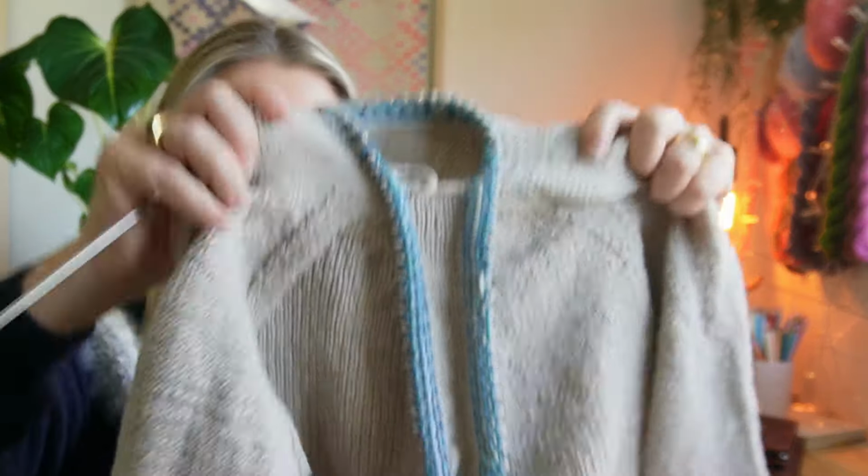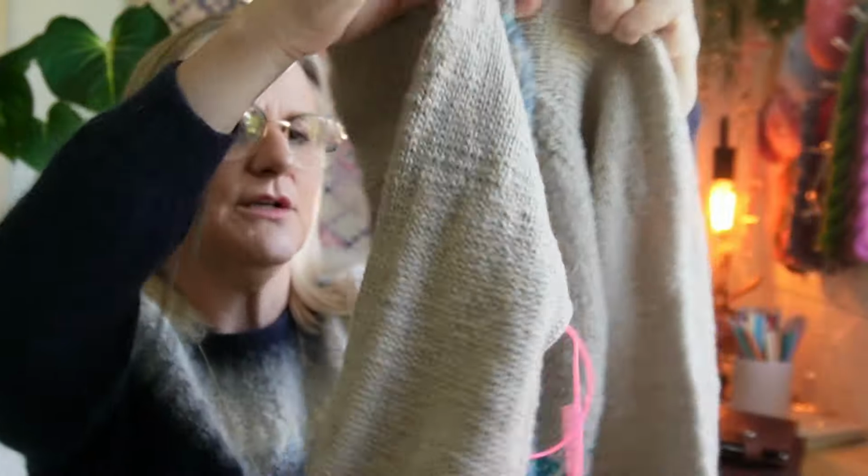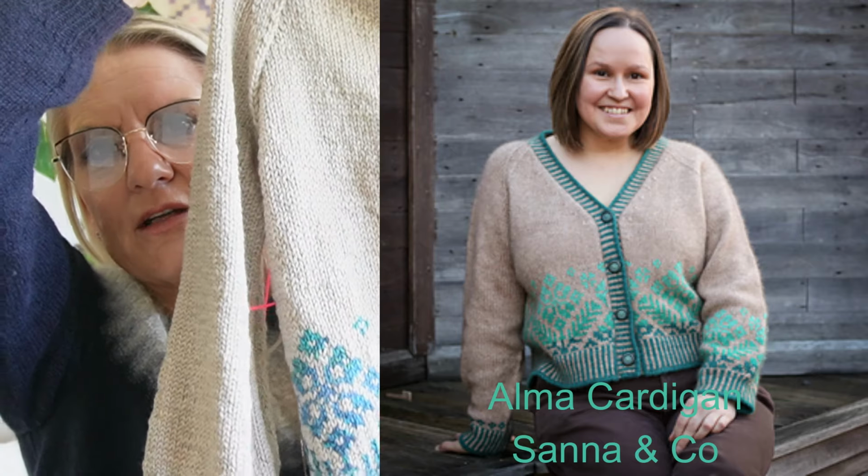This pattern is called the Alma Cardigan. It's a pattern from Sana & Co, Susanna Cartinen, who made a special guest appearance. Let me just hold it up still, will I? Yes. There it is.